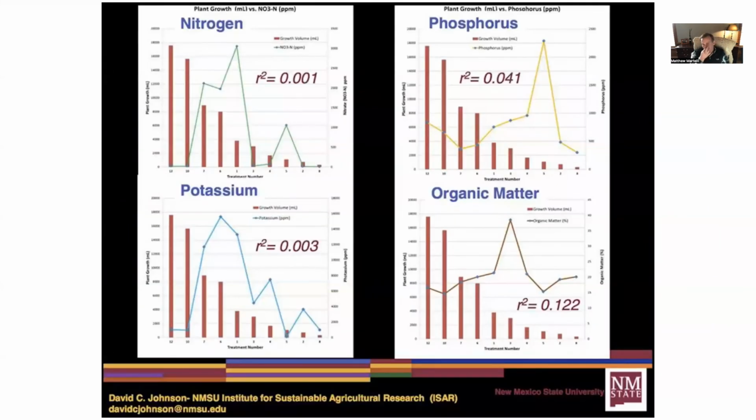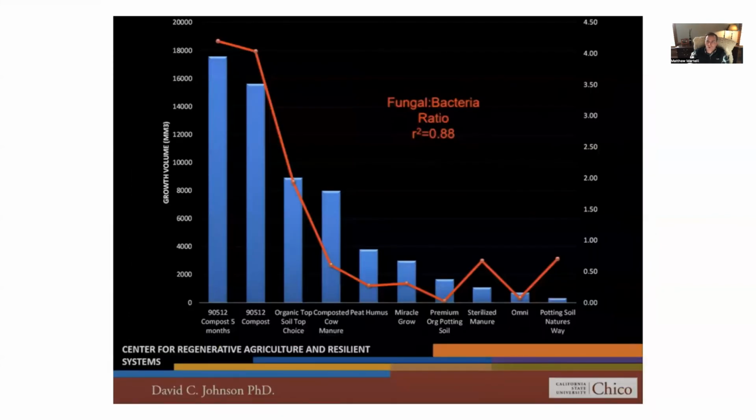And when he looked at his data, the production didn't correlate with the plant growth, didn't correlate with nitrogen, potassium, phosphorus, or even soil organic matter. What the plant growth most correlated with was the fungal to bacterial ratio. So the more fungi that were present in his regenerative system, the greater plant growth. And so that's why not tilling up that mycorrhizal fungi network is so important. You can see how he was outperforming Miracle-Gro just based on the fungal bacterial ratio in his soil.